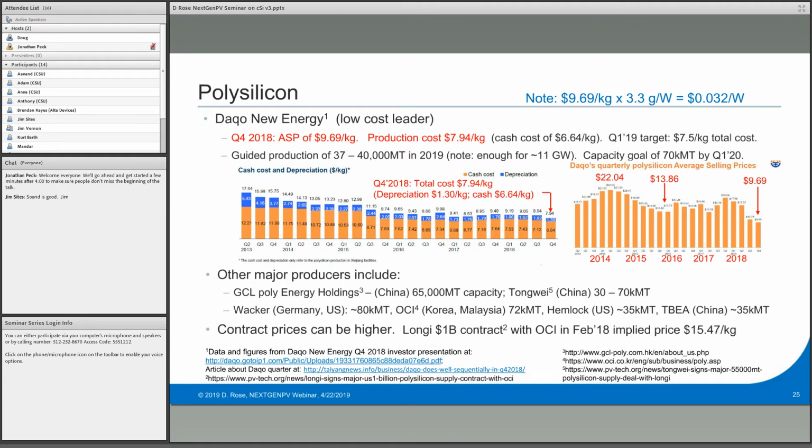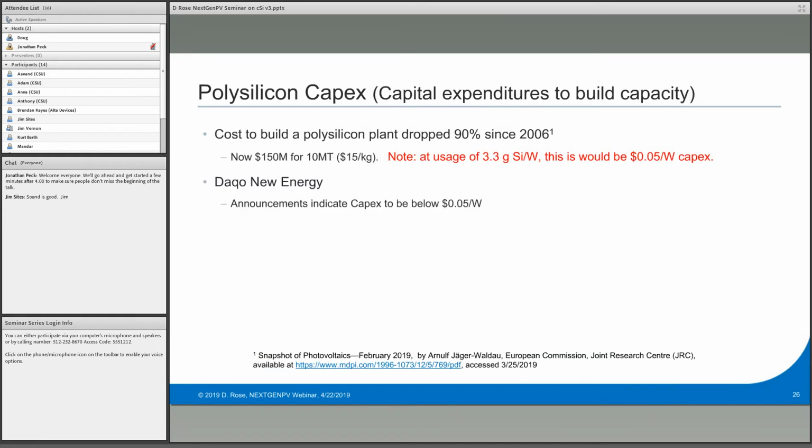Contract prices can be higher than these average costs that a company is selling at now because an off-taker may have gone in at a time, signed a contract when it was higher, or they just want to make sure they know their price over the next years so they can forward price their modules as well. And LONGi had one of their contracts implied at just above $15 a kilogram.